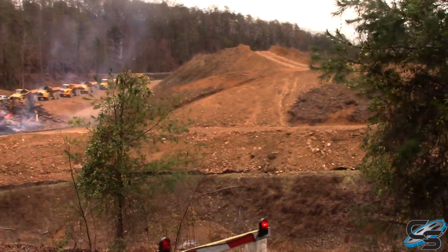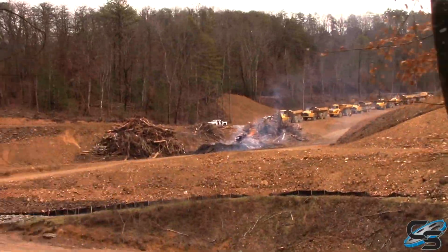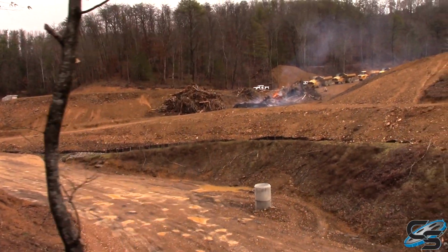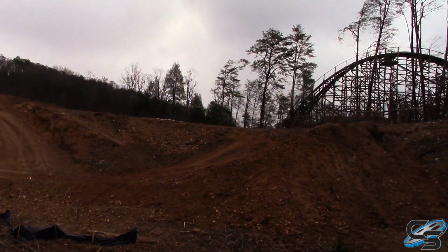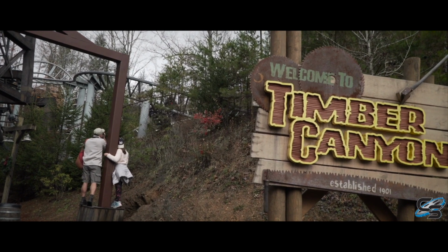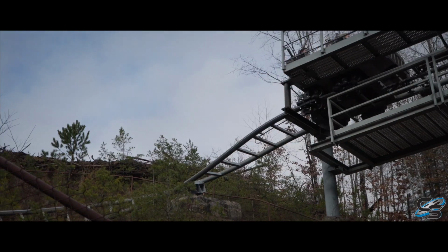But it's cool just seeing where they're doing all that clearing. You can physically see where they can fit a larger roller coaster within this area that they're building. So it's going to be really cool to see the progress of this. Supposedly Dollywood will be making an official announcement in summer of 2018. I'll be at the park a couple times this year, so I'll be sure to check out the progress on this area and shoot some footage for you guys. It's gonna be really cool to see.